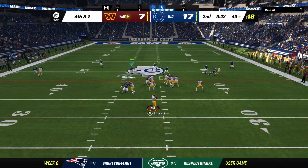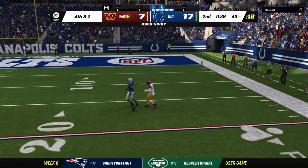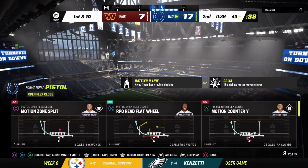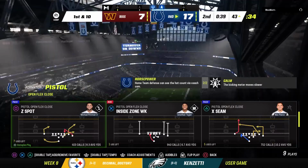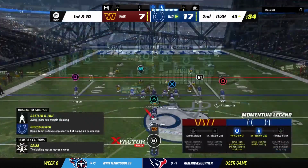Now Brissett on 4th down. Taking a shot for Samuel. And he knocks the ball away, and it falls incomplete. Boy, a curious decision to go for it. Doesn't pan out. And the Colts are going to get the football in outstanding field position.